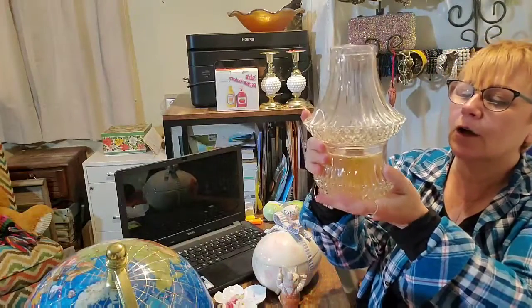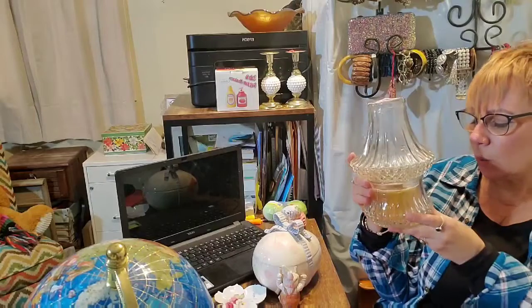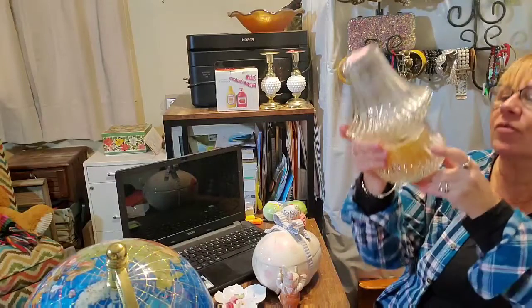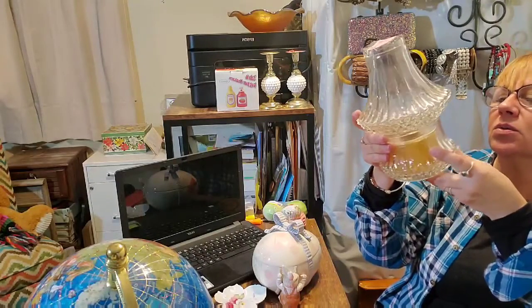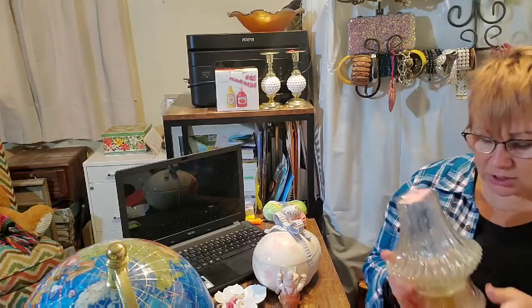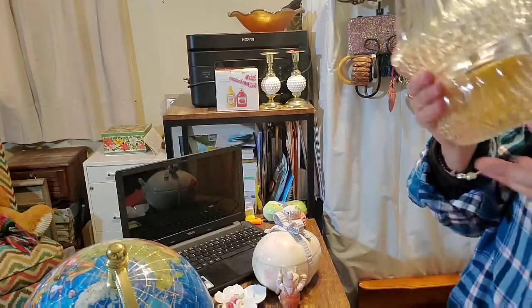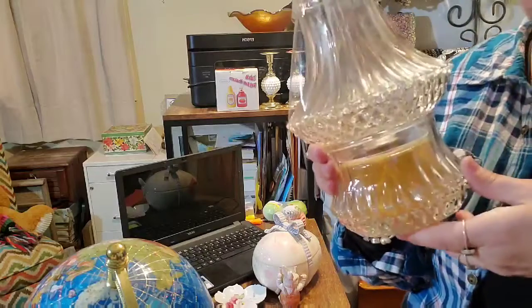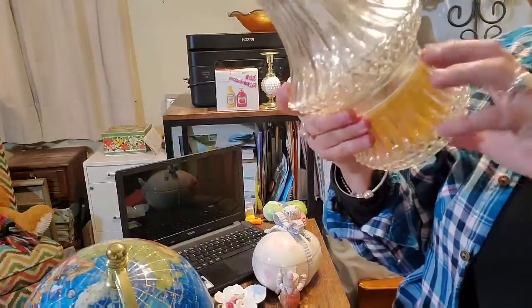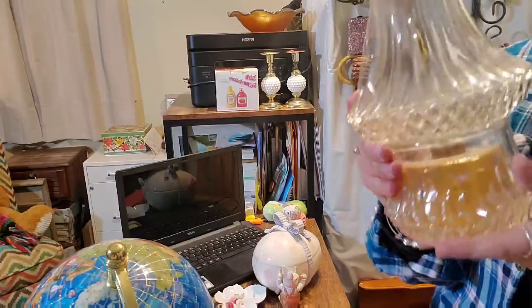It does have an inner float in there where you put your oil for use. So it has been used because there's oil in it and the flint needs to be changed. So what I would do is remove all the oil that's in there, give it a good cleaning, and just call it sold from there.